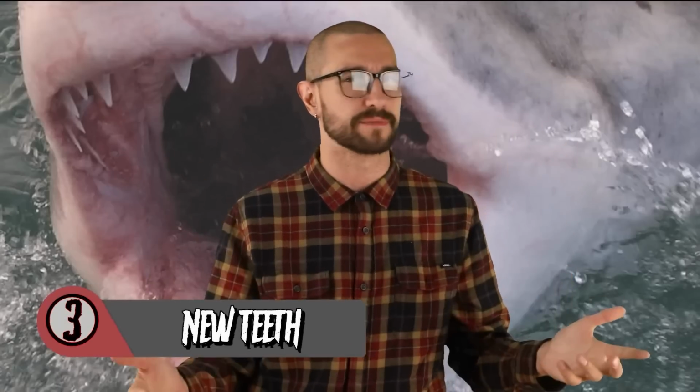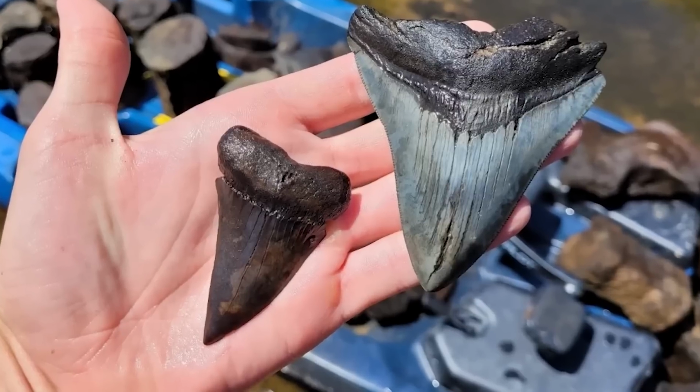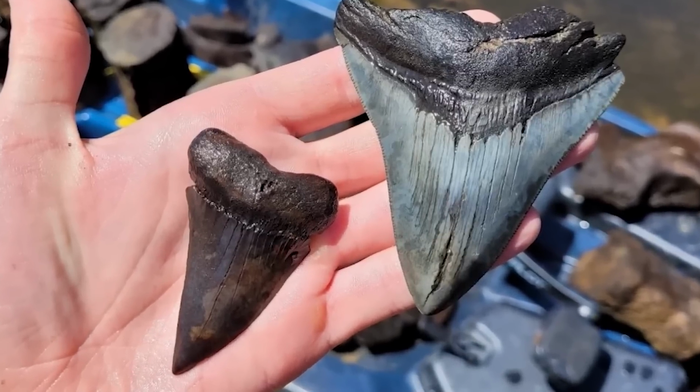Number 3, new teeth. Okay, so I thought these things were just hung up on a wall in a museum somewhere. Nope, they're finding these things every day. Jonathan Valentine found his first Megalodon tooth after just 10 minutes of one of his most recent dives.